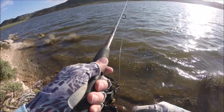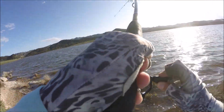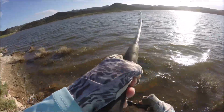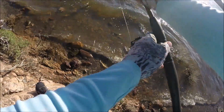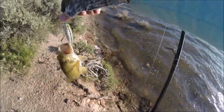So the wind was blowing in probably 20-25 miles an hour at times, gusting from the south and southwest, and I found a lot of nice, decent, not huge, but decent, hungry, fat, aggressive smallmouth on this point, and they were hiding in weeds facing into the wind.